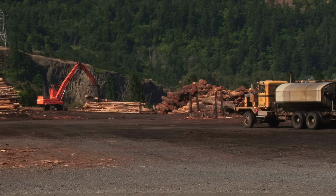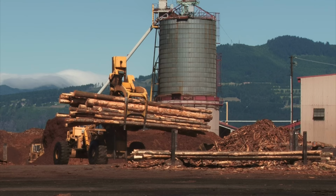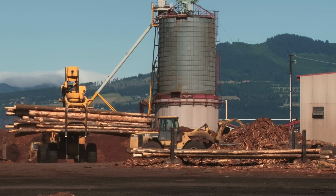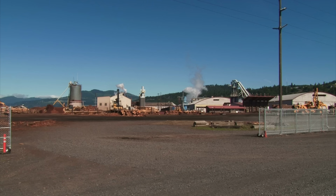SDS Lumber specializes in lumber, plywood, power, and pulp for several markets. Most of the timber here comes from a 35-mile radius of the mill in Oregon and Washington. That's nearly 70,000 acres of timberland, all in the mid-Columbia Gorge. Besides lumber, SDS also has a tug and barge fleet, providing service to many customers along the river.